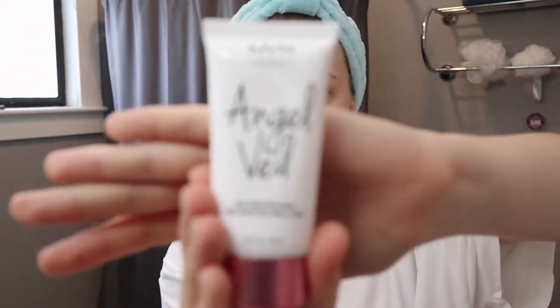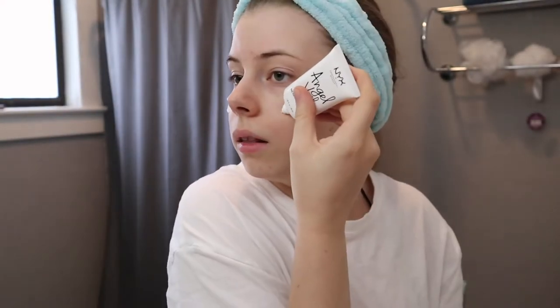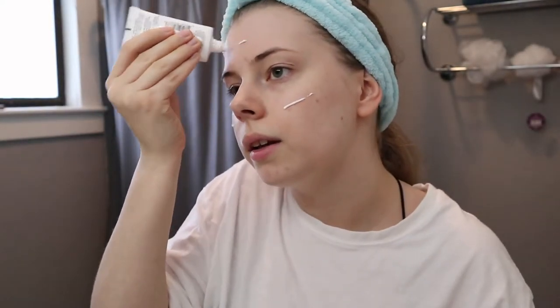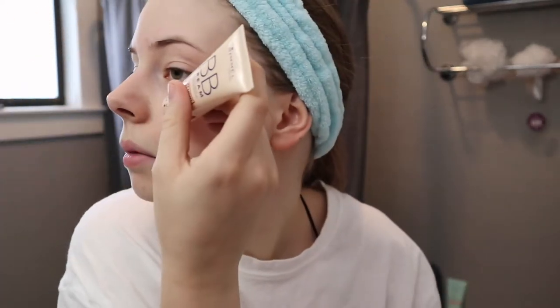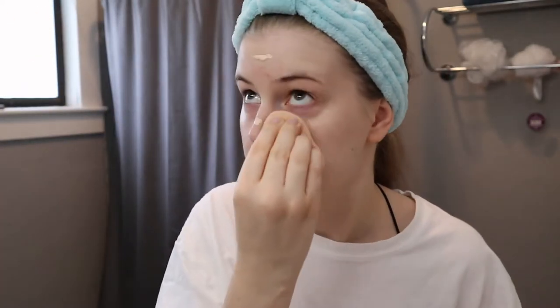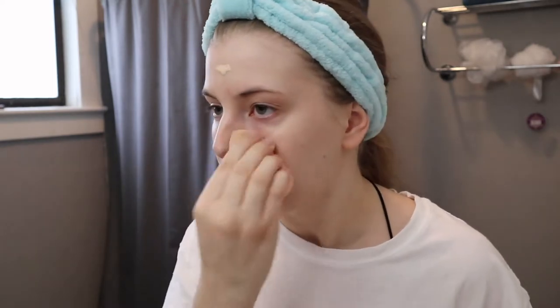Primer. Gonna use my NYX Angel Veil primer on my face. I love this primer. Honestly, I feel like it just blurs out your pores and fine lines as soon as you apply it. Or maybe I'm just crazy. I don't know. Next, BB cream. I use the Rimmel BB cream. Just aggressively beat my face because I am so out of time.